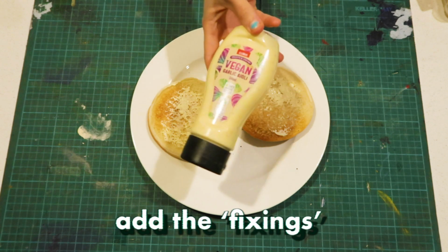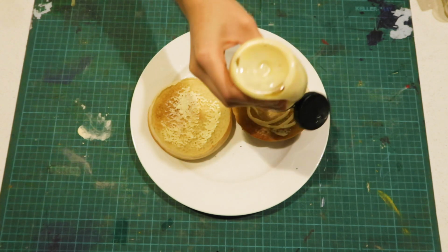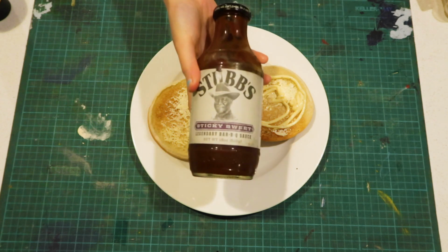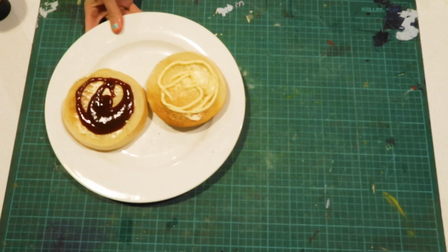On the bottom, I just put a little bit of Nuttelex. I add my aioli right to the bottom. I love this stuff so much. Thank you, Coles, but also the bottle is too small for me. I then add some sticky sweet stubs, which is a staple in our household. We love the stubs.